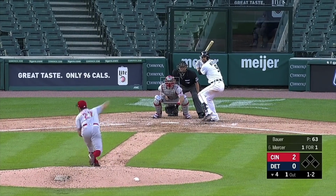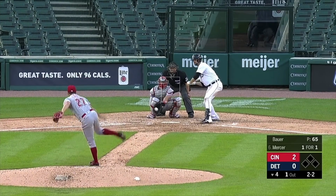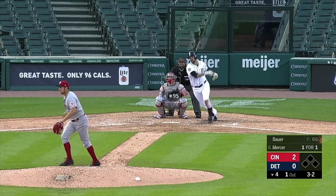Great cutter. And then get away with a curveball. I thought I had him on that one. Missed with that one. And then end up getting the ground ball.